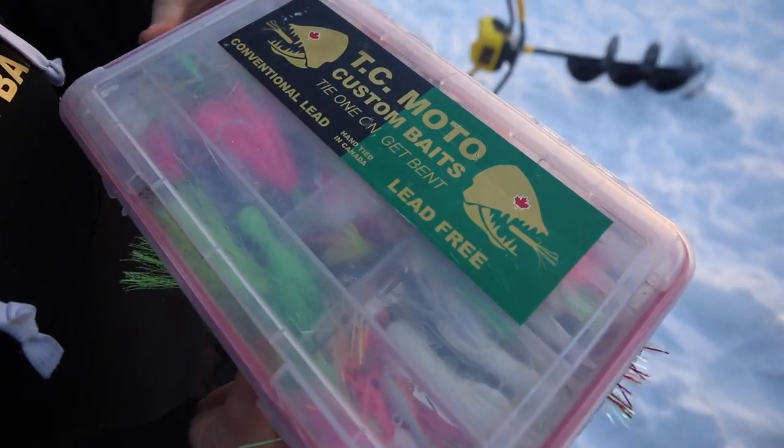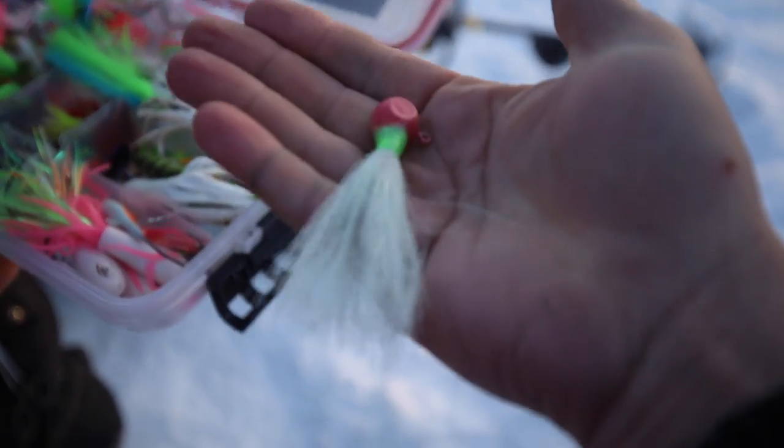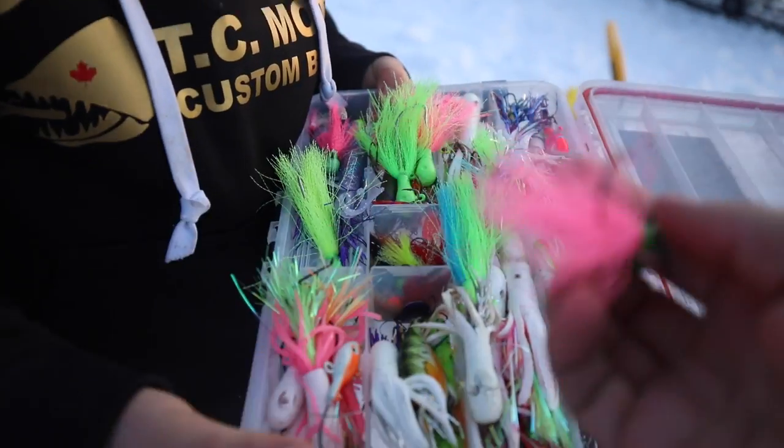Buddy. All right, show me the hot bait. All right, I'm gonna tie this on for the last hour. What'd you call it, the fuzzy? TC Moto Meathead. Nice strong hook, awesome. All right, thank you guys. There you go. That's the one, that's for Keevin.